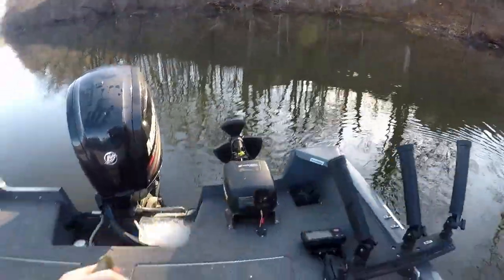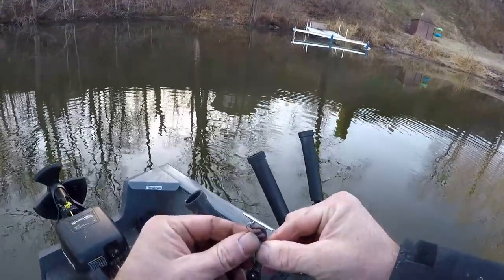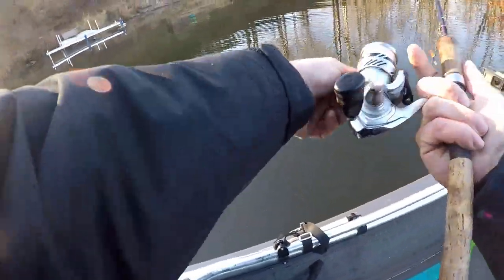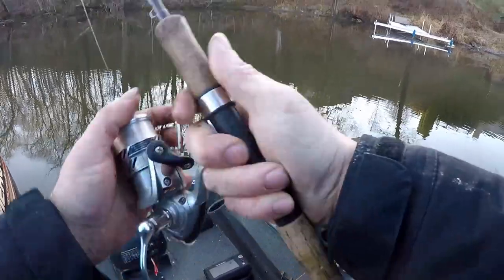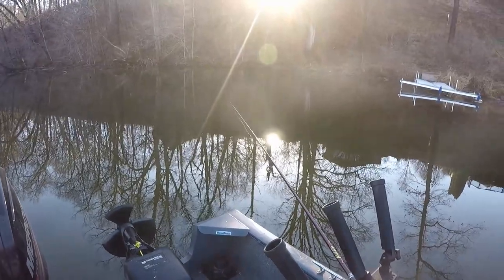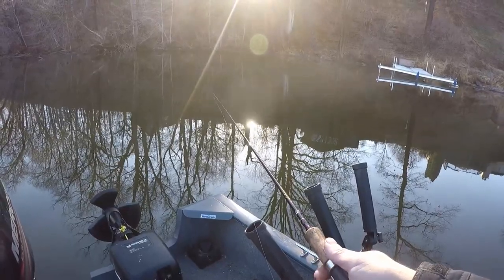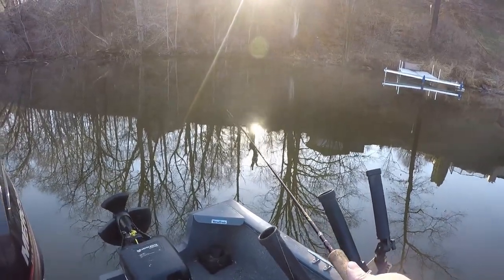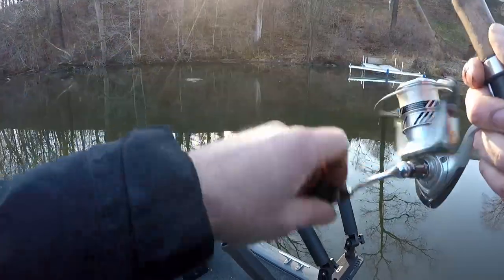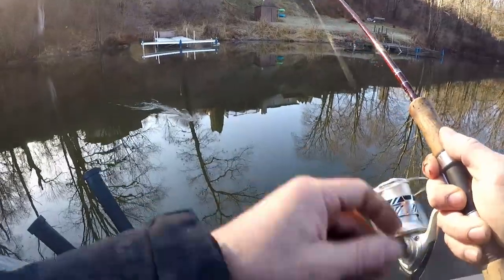Lip hooked. And let's try to get one more. I'm gonna do some fishing. Oh, here we go. He found it. And gone. That'll do us. Man, this water is clear this time of year.